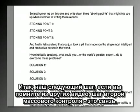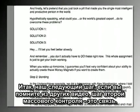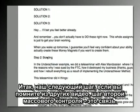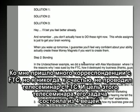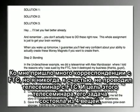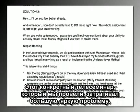All right, so our next step, if you'll remember from the other videos, step 2 in the whole mass control element was bonding. In our example, I showed you how I did that teleseminar with the FTC, or not with the FTC. I just did lots of correspondence with the FTC, but never did a teleseminar with them, fortunately. And the goal of that teleseminar, what it accomplished, was these 4 things. That particular teleseminar got the big glaring problem out of the way.